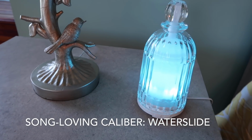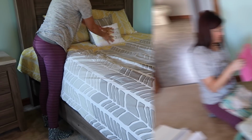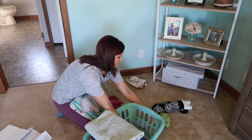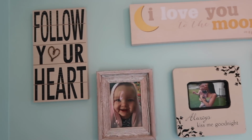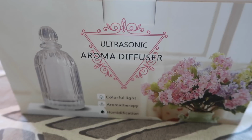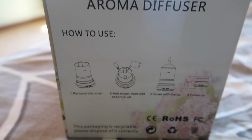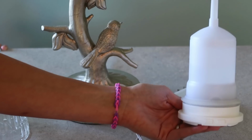So today I'm going to be doing a clean with me and decorate with me video along with showing you guys this really pretty glass oil diffuser. It's by Cosvii and it is so small and so gorgeous. I think this is the most elegant looking oil diffuser I have ever owned, and you guys know how much I am in love with them. But they are super easy.